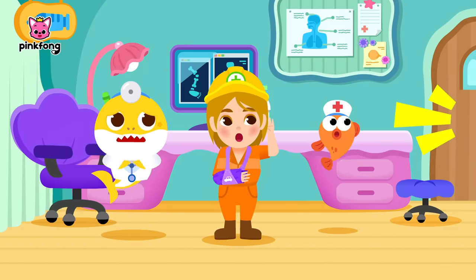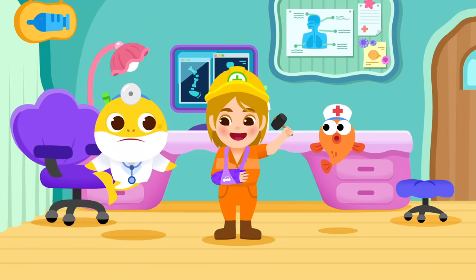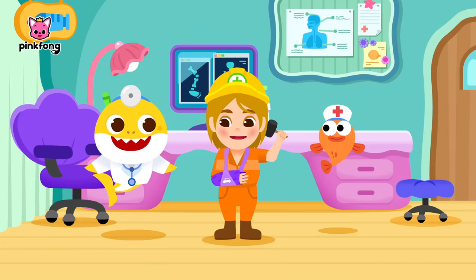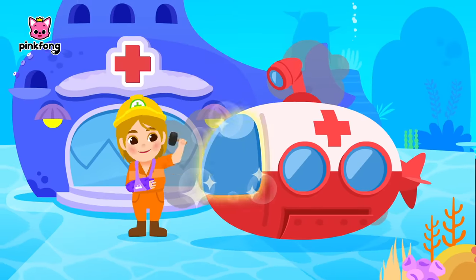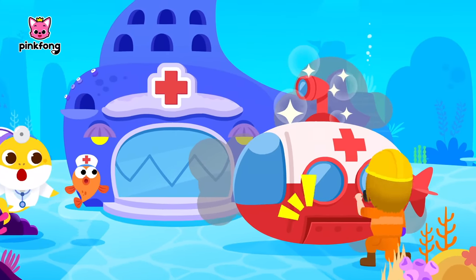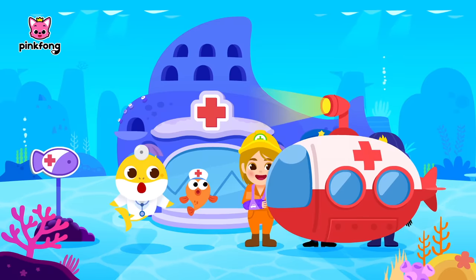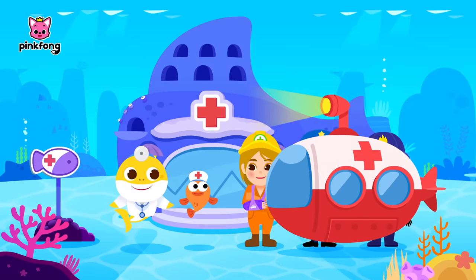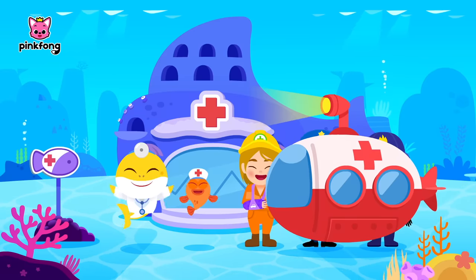Huh? The ambulance's siren sounds strange. Is it broken? Leave the broken cars to me. I'll fix it right up. Finished! Wow! It would have been a problem without the ambulance. Thank you for fixing it.